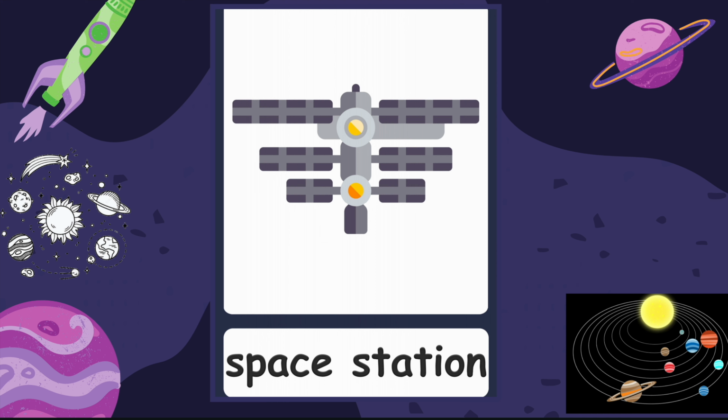Let's tell the NASA people that it's going to rain. Tell the weathercast people to say it's going to rain tomorrow. Get your umbrellas and stay inside your houses. That's what the space station does. Importantly, space stations are where NASA astronauts go to stay for months.